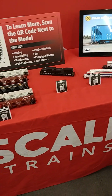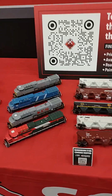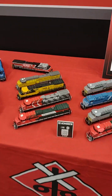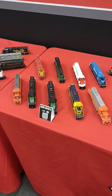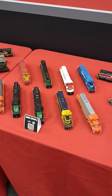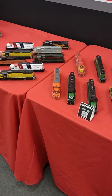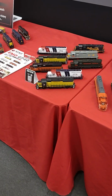Oh, these are beautiful, too. Your guys' rivet counter stuff is premier. It's awesome. Thank you. How about some Geep 60s? Oh, sorry. Did I say that a lot? Good possibility. I mean, we just got done doing the SD45, the Milwaukee one. That thing was truly fun. That's just different enough. It's unique. Yeah. Really cool.